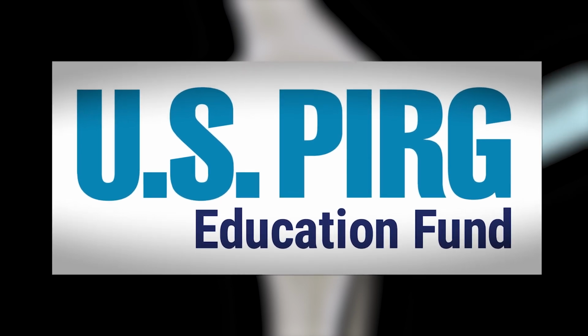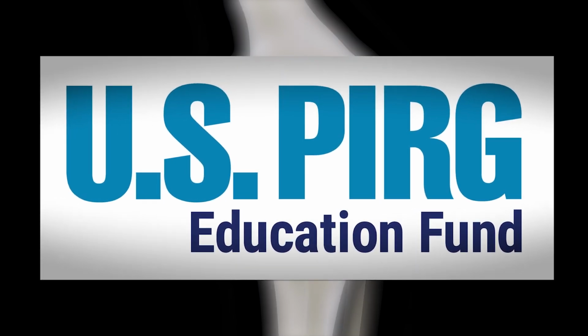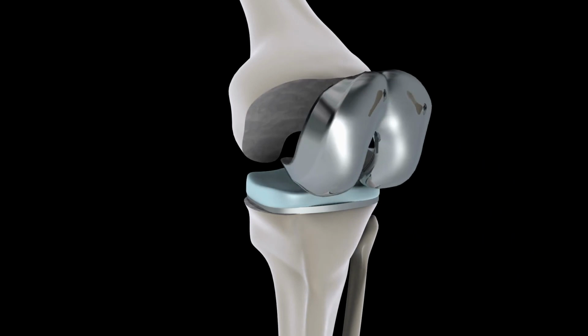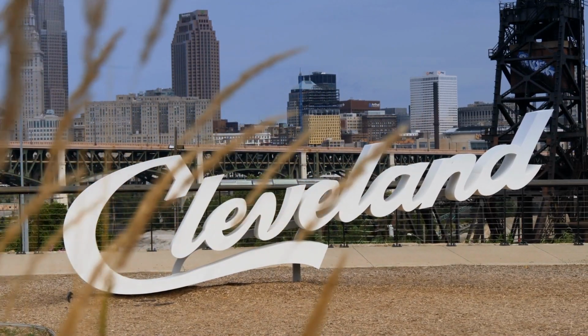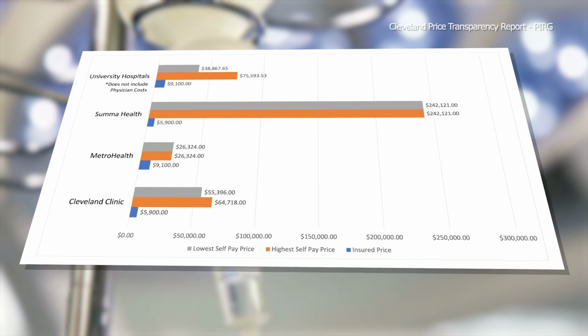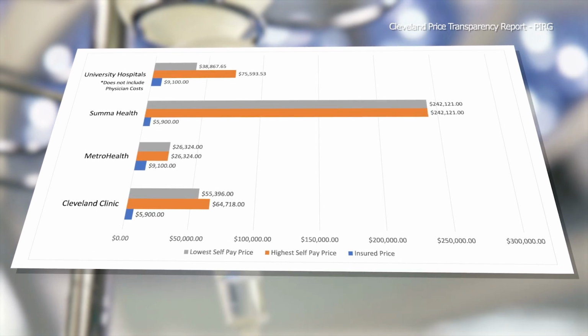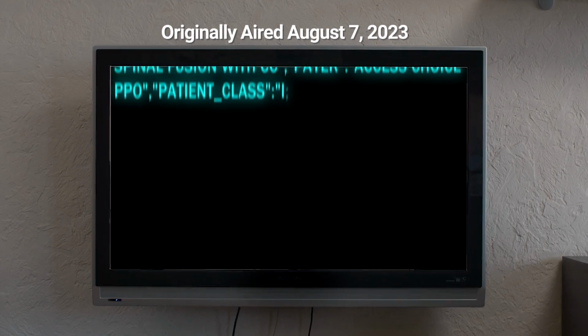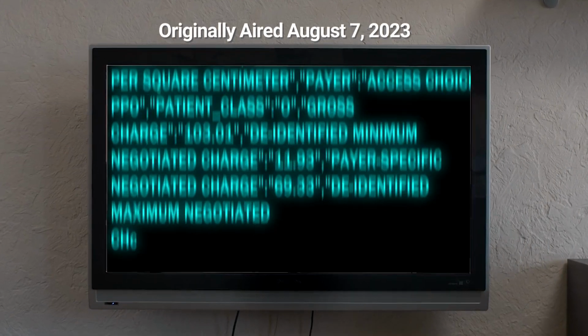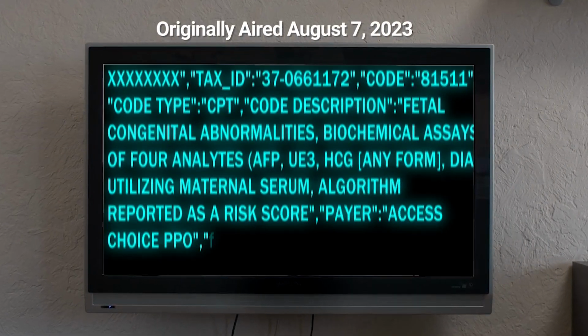Garino and her team at the U.S. Public Interest Research Group, or PIRG, looked at prices for a knee replacement surgery at 27 hospitals in the Cleveland, Ohio metro area. And we found a huge variation in prices when it came to the cash price, and a smaller but still significant variation when it came to the insured price. Some only had downloads of complicated files you'd need a special program to read.